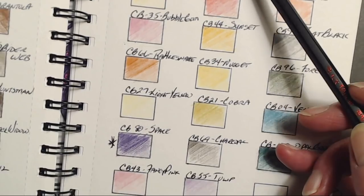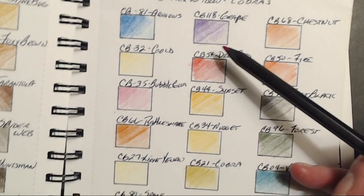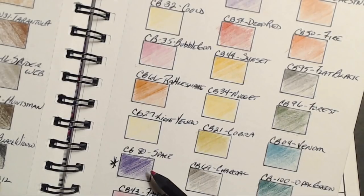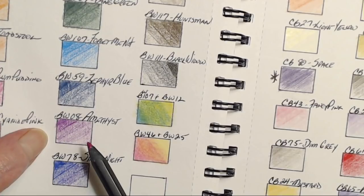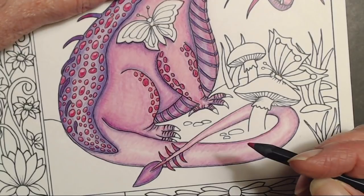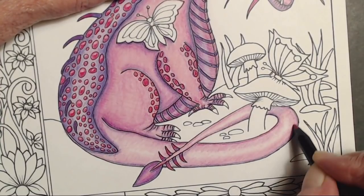But these are, the grape is a blue purple, but it's not of the same. It matched the tulip better. The grape matched the space and the tulip better than the amethyst did. The amethyst was just too pink, or I guess maybe too red. Maybe I've got it wrong. Maybe I'm using the blue purples and this is a red purple. Probably so. What do I know? I'm just new to coloring, so I can draw them, and then I let everybody else teach me how to color them.